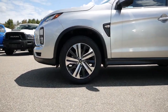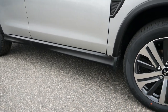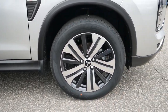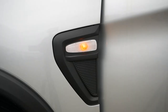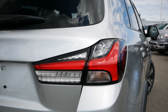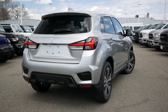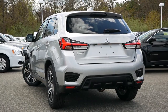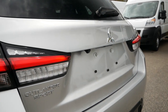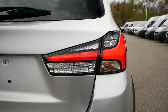Moving over to the side profile, the ES trim will be sitting on 5-spoke 18-inch alloy wheels, which will be present across most trims for the Outlander Sport. You will get body color folding side mirrors, and unlike on the higher trims, the turn signal indicators will be incorporated into the plastic cladding design found near the front wheel wells. Then coming around to the back, not much has changed from the prior model year, as most cosmetic upgrades for the Outlander Sport are found up front. There will be a slightly different taillight design, and just like with the headlights, those taillights will be LED, which once again is not very common in this class, particularly for a base model.